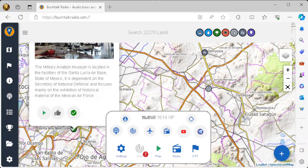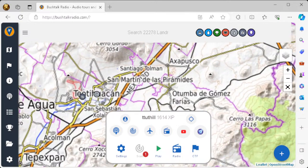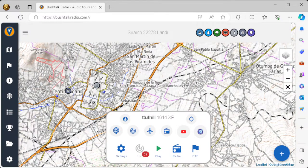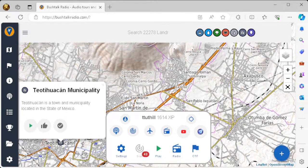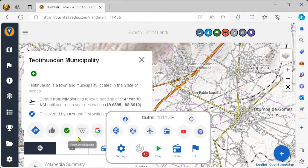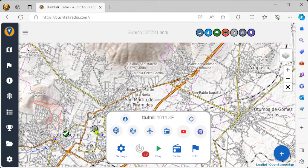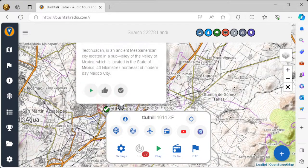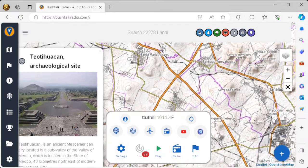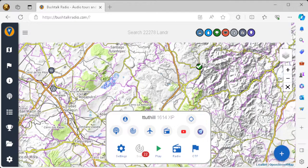Mexican Air Force Museum, huh? Okay, so we need to go here. My Lord, I keep clicking the wrong thing. I'm so sorry. Is that the pyramid complex there? Yeah, Pyramid of the Sun and Pyramid of the Moon are over there. All right, so we've just got to go now.